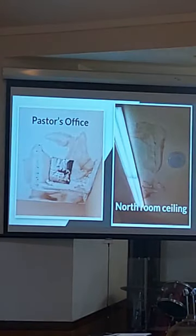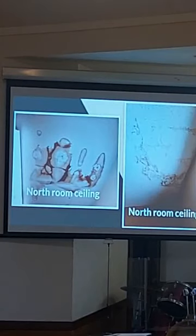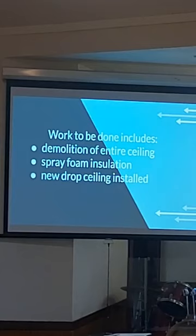So just a couple of pictures if you haven't seen. This is in the pastor's office and in the north room. Some big water stains, sheetrock has failed. We've had some different bids and we have a bid. It's about $35,000 to get that repaired, and that involves taking everything down. They also strongly suggested that we put in some insulation, since it's not insulated, or if it is, very little in that area. So they recommended some spray foam insulation, and strongly encouraged us to have a drop ceiling in the north room. That would allow us easy access to any other future repairs.